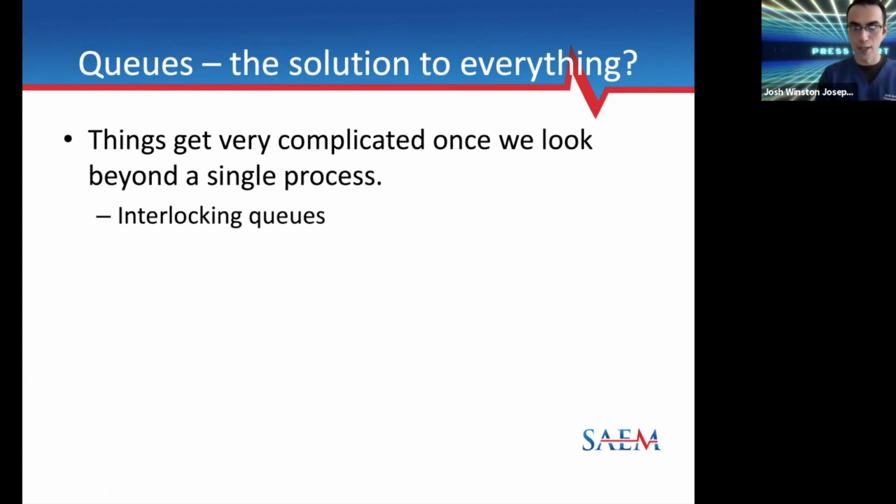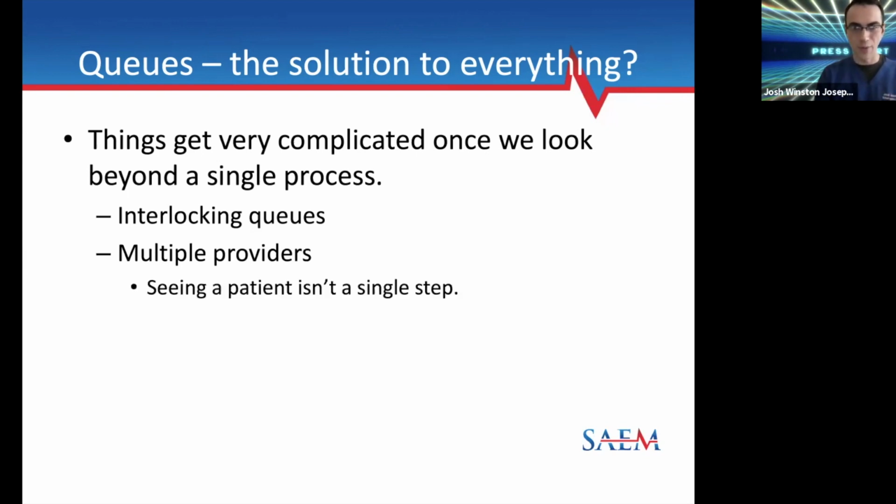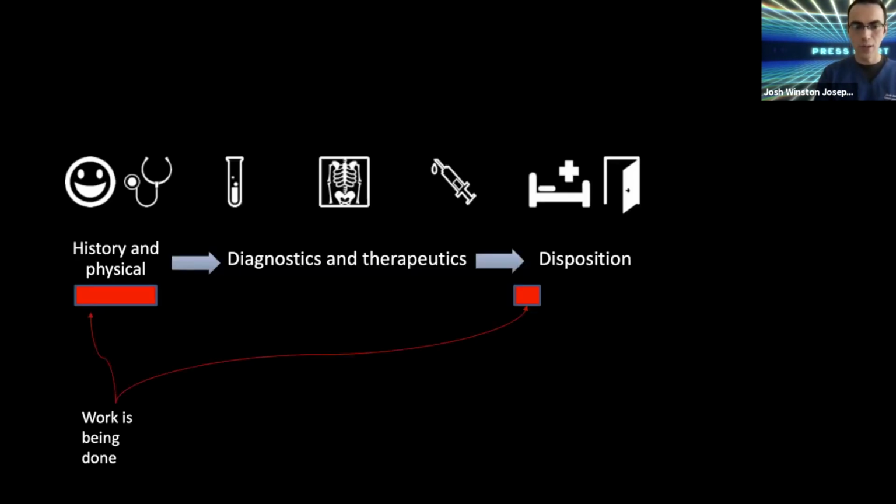And again, the issue, though, gets when looking at the entire emergency department. There are lots of interlocking queues. Your workup as an emergency physician depends on the queue for CT, depends on the queue for labs, and things get complicated really fast. When you start looking at multiple providers, things also get messy, even though some of these basic queue equations can work when you have more than one server, as you'd say. Sometimes behaviors get in the way and kind of change the dynamics. In particular, again, we emphasize that seeing a patient is not so simple. If you think about the workup you do, you're doing work on the front end and on the back end, and there's a whole lot of other stuff happening in between.